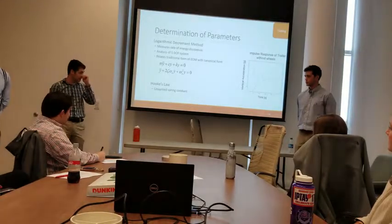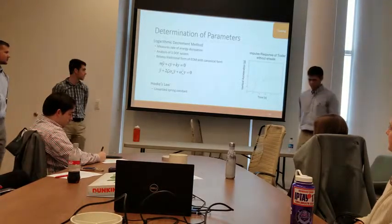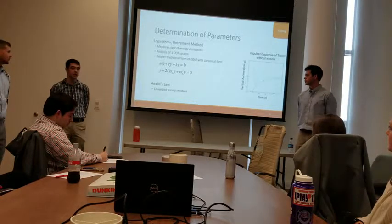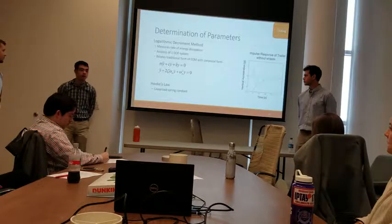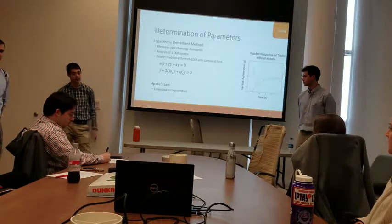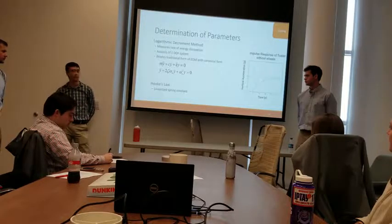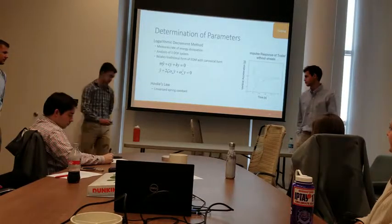And finally, the stiffness of the tires, one thing we've yet to discuss, is going to be a simple compression test. We'll get more into that later. However, it's just going to be determined using Hooke's law, showing that force and deflection is a linear function with the stiffness as the slope. And now into the test is Mason and Plan.